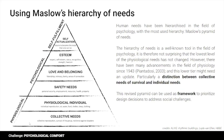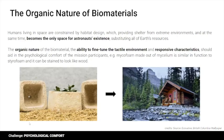And so this pyramid could be used as a framework to prioritize design decisions to address social challenges. And so I'm going to highlight a few of these social challenges. And we've seen already a few physiological challenges that have been explained by Monika. And I'm going to focus on the psychological ones. So the organic nature of material could help astronauts because living and working in the same environment can be quite stressful, as we've all noticed during this COVID crisis, where we're mostly confined in our own space, where we live, work out and do everything. So it can be quite boring and straining on the well-being. So using the organic nature of biomaterials would be able to fine-tune our tactile environment as well as having responsive characteristics.